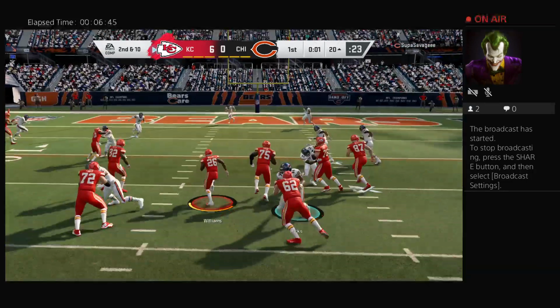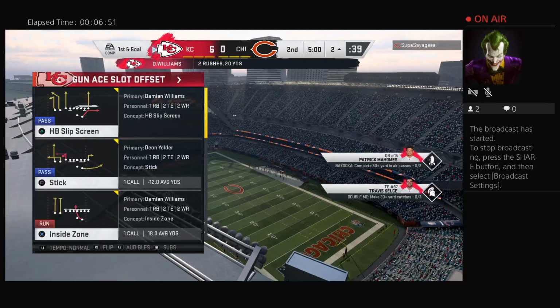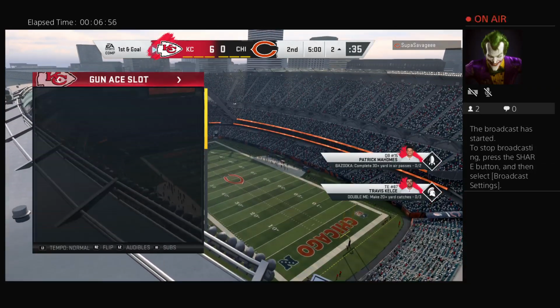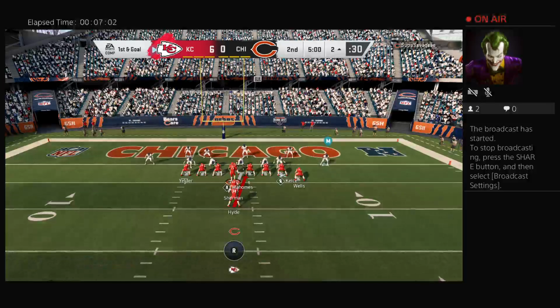On 2nd down, Williams. And he's going to be brought down on what will be the final play of this first quarter. 6-0 our score after 1. Ready for the 2nd quarter, and it's our visitors with the football as they go to work on a 1st and goal.